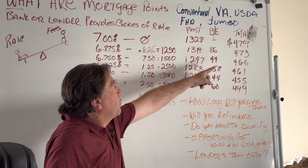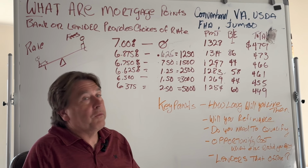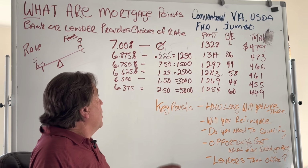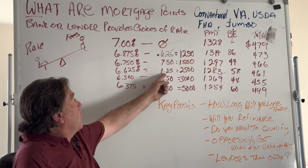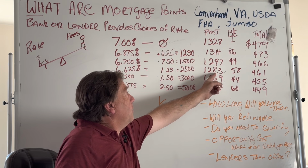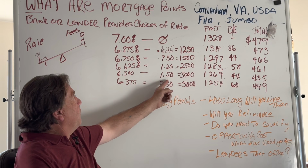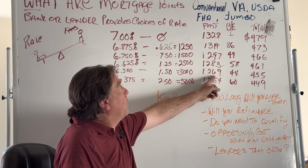It's going to drop your overall down to 466,000. So it's going to save you roughly $13,000 by paying this $1,500 up front. Not a bad deal. And 6.25, you can see it costs 1.25, and here's a 1283 of 461. But then the next one at 6.5, it only costs you an extra quarter. And then you can see this one, 1269.